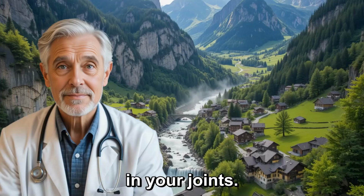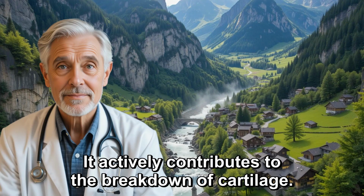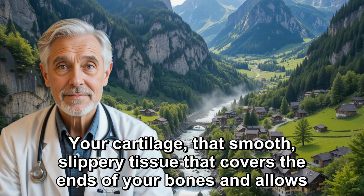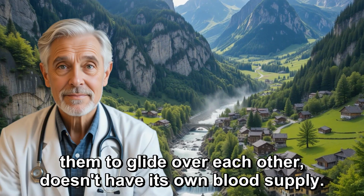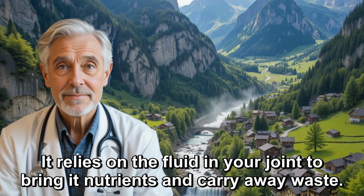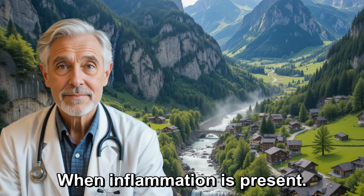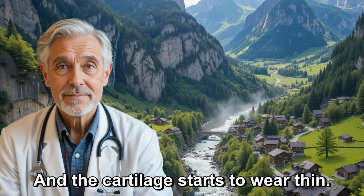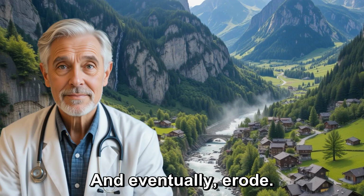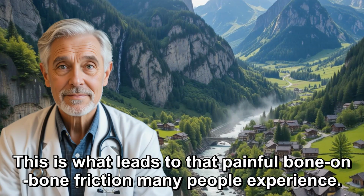When this fire burns in your joints, it's not just uncomfortable. It actively contributes to the breakdown of cartilage. Your cartilage, that smooth, slippery tissue that covers the ends of your bones and allows them to glide over each other, doesn't have its own blood supply. It relies on the fluid in your joint to bring it nutrients and carry away waste. When inflammation is present, this process is disrupted, and the cartilage starts to wear thin, roughen, and eventually erode. This is what leads to that painful bone-on-bone friction many people experience.